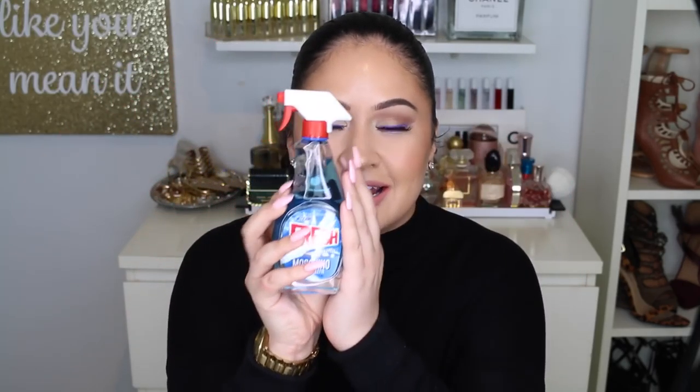So yeah, this is the Eau de Toilette. And wait for it, look at this perfume. Yes, this is the Fresh perfume by Moschino. And it's shaped like a Windex bottle. Like, it's in a Windex bottle. How freaking cute is that?